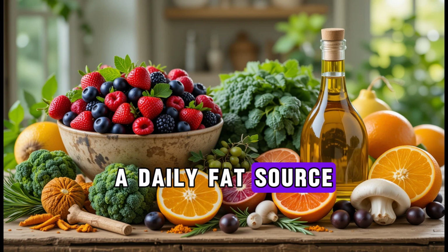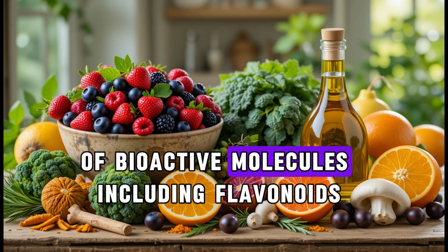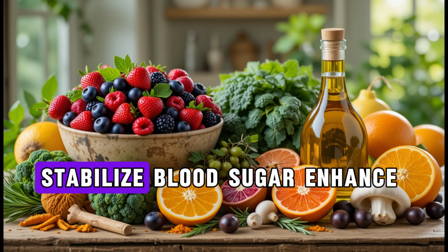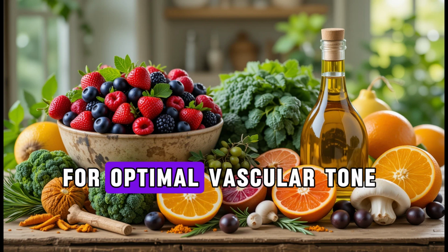Berries in the morning, cruciferous vegetables at lunch, herbs and spices in dinner preparations, and olive oil as a daily fat source. These foods contribute not only their salicylic acid content but also a vast array of bioactive molecules, including flavonoids, polyphenols, terpenes, and sulfur compounds that work together to reduce oxidative stress, stabilize blood sugar, enhance lipid profiles, and promote nitric oxide production for optimal vascular tone.